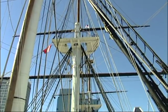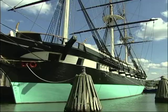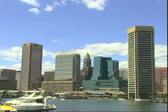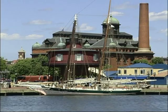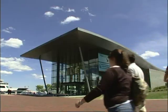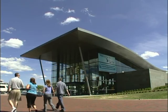So welcome aboard USS Constellation and enjoy your visit to the historic sites. And while you're here in Baltimore, be sure to visit these other attractions of the Chesapeake Bay Gateways Network. The Baltimore Visitor Center, a good place to start your tour of this historic city and region.